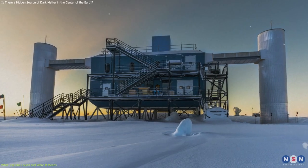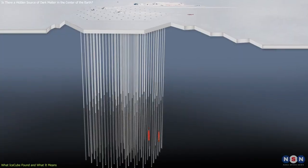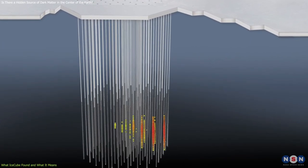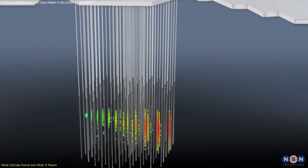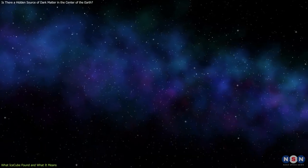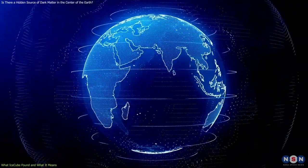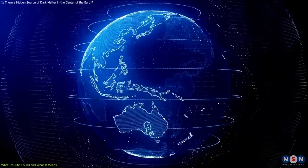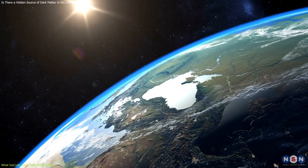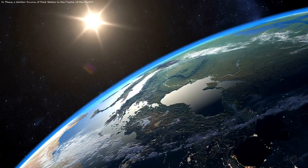IceCube has found some intriguing hints of dark matter annihilation in the center of the Earth, but it is not sure yet what they mean. It could be a breakthrough discovery, or it could be a false alarm. It could be a new window to explore the dark side of the universe, or it could be a dead end. We need more data and analysis to confirm or reject this hypothesis. But whatever the outcome, we have learned something new and valuable about our planet and our universe.